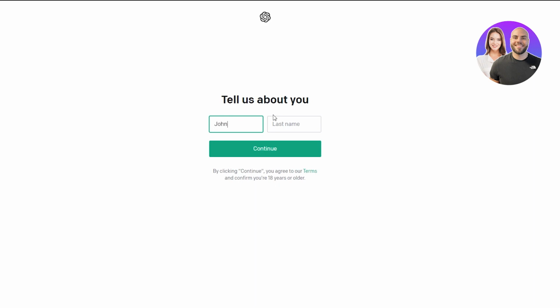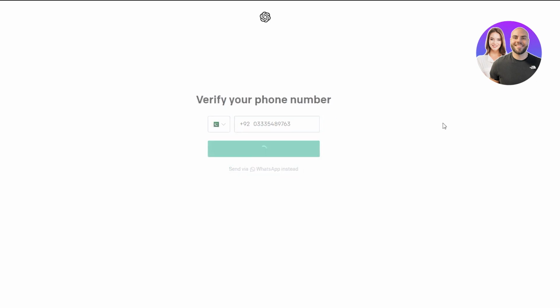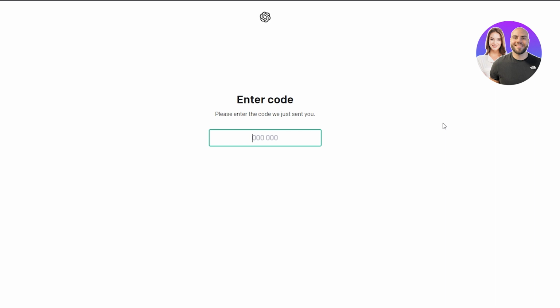It asks for your name, so just make sure to enter your name properly. Once you do that, you're going to continue. You're going to add in your phone number. I'm just going to add in mine right now. And then obviously they're going to send you a code. So just wait for the code. I'm going to wait for it, and then I'm going to get back to you.